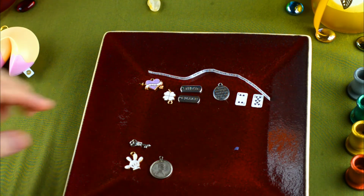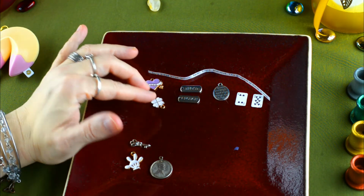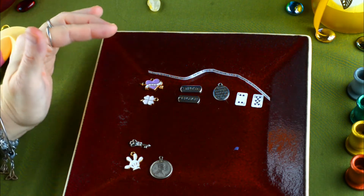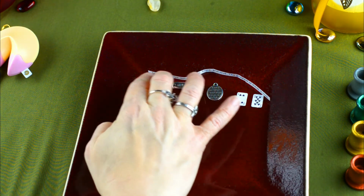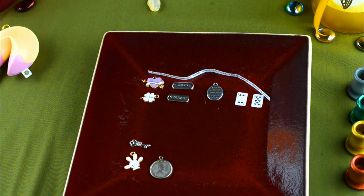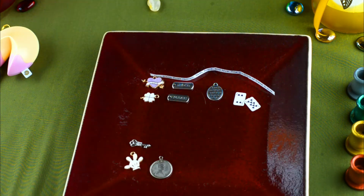Even with the four-leaf clover here, it's the number four. And fours denote very much our family, our home, our homeland, those kinds of energies. So that's what I'm feeling here for a lot of you, that this might have to do with your family and love and people you care about. But there's also a little bit of finances going on here too, which we'll talk about in a second.